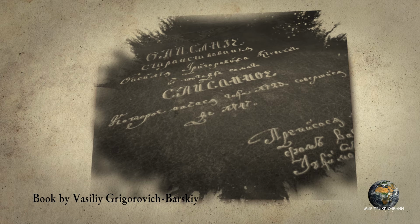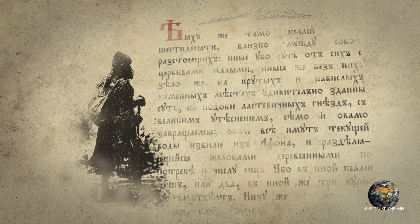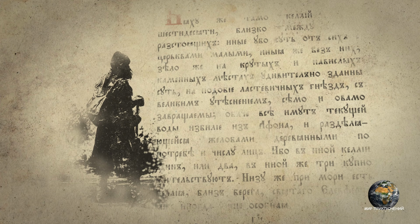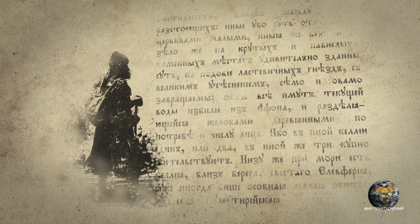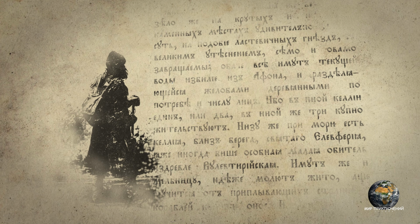He wrote, "There were about 60 cells, closely spaced among themselves. Some of them are with small churches, some are without them. And all of them are on steep and overhanging stone places. And they are like swallows' nests, with great cliffs, and are turned toward the sea. All of them have water flowing out of Athos, and it is divided by wooden channels according to the needs of the people. In some of the cells there are one or two, but in others there are three men.